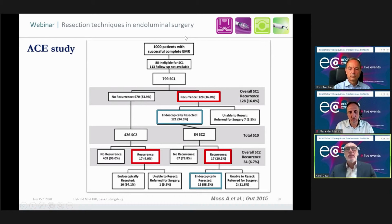Coming back to the ACE trial, the Australian colonic endoscopic resection trial. This was a landmark trial published in 2015 in Gut, where the group of Michael Bourke prospectively looked at over 1,000 patients who had EMR or piecemeal EMR, and looked at recurrence at 4 months and at 16 months. They showed, of course, a higher recurrence rate of 16%, but most of it could be handled endoscopically.